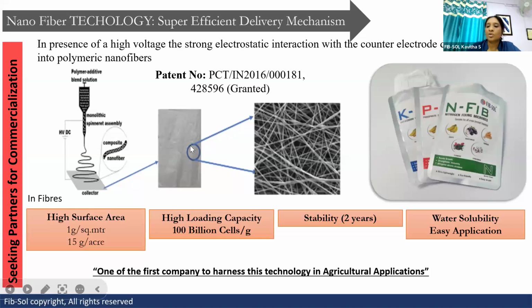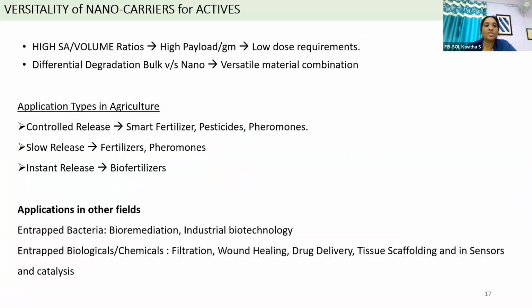So here, this is how the product looks. This patent is also granted. And here, if you see, we are able to load billions of bacteria in a small 5 to 15 gram tissue-like paper. This paper dissolves in water, and then you can easily apply this on the field. So it is that easy to apply this technology.